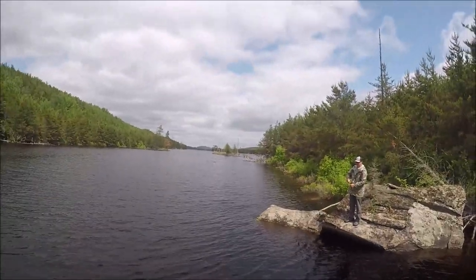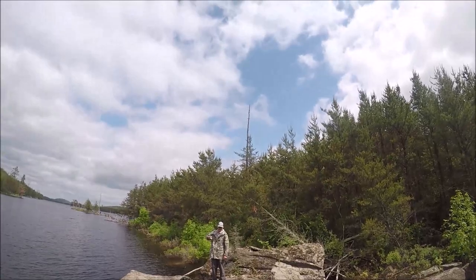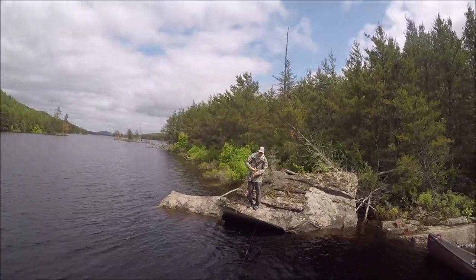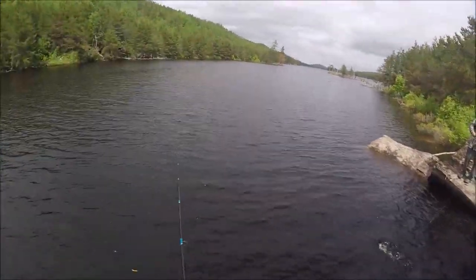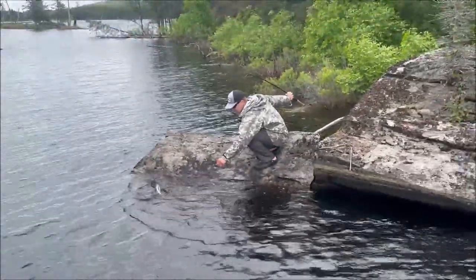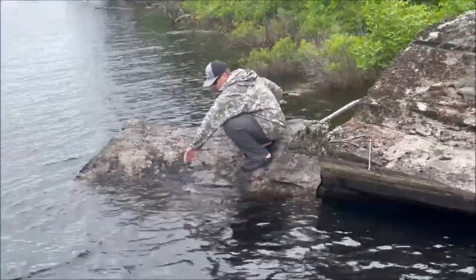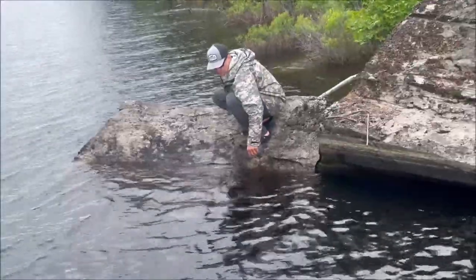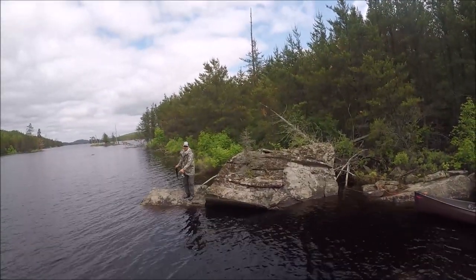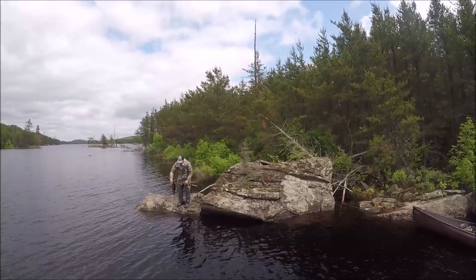Well, I'd say chartreuse still worked for you. I love how we're annoyed by catching an 18 inch smallie. Giant smallie. What? Mine was all beat up too. Pick time. Heck yeah.